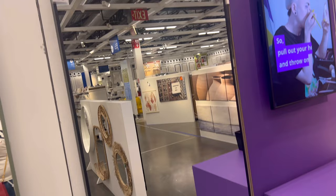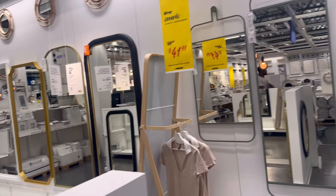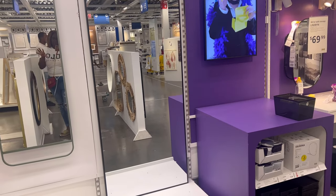Y'all, this is the mirror that I purchased that's in my living room. It is really big. It's a really big mirror, y'all. It looks small in here, but it's actually really big.